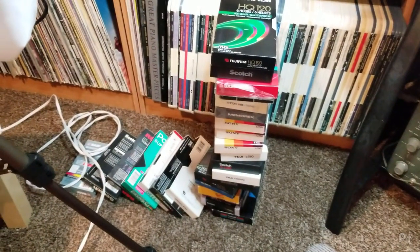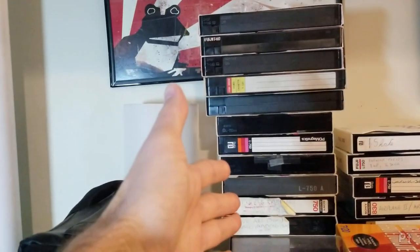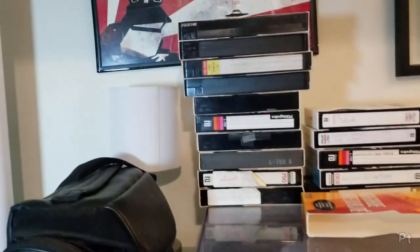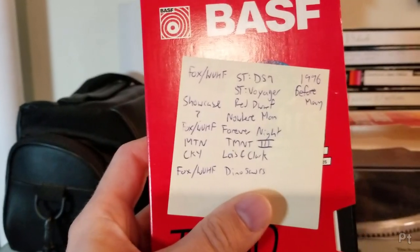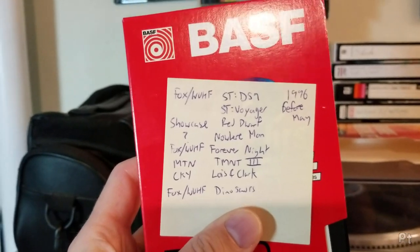And so there's the pile of tapes that had nothing good on it. And over here, this is the tapes that did have stuff good on it. Even when I digitize them, I like to hold on to the original tape because I never know if I want to go back and get a better quality copy or whatever. So I usually just write whatever was on it for my own notes.